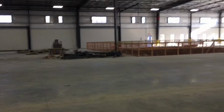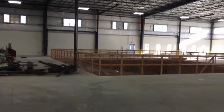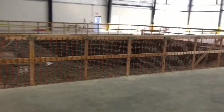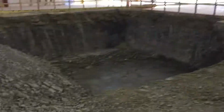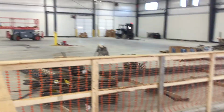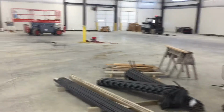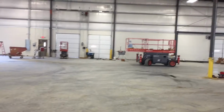Off to the right of the building is 60,000 square feet minus the 4,700 square feet for the office space. We've got the large pit that was dug out for our 690 US ton press. They're going to start working on that foundation very soon. But we also dug out and jackhammered rock all the way back to that last pole and then covered it back in with spoil for future expansion. And we could put 2 more large presses in the space, as well as a roll form line along the back end of the building.